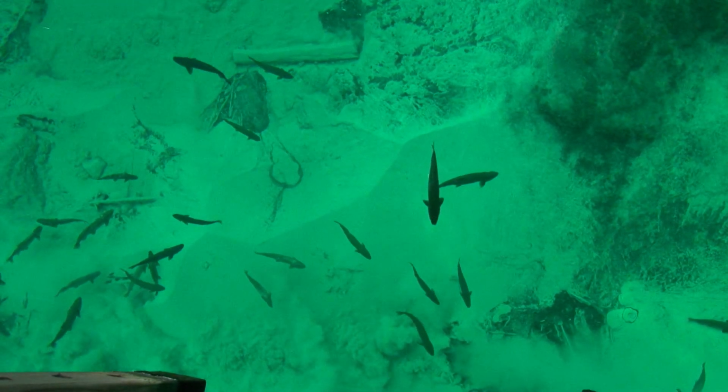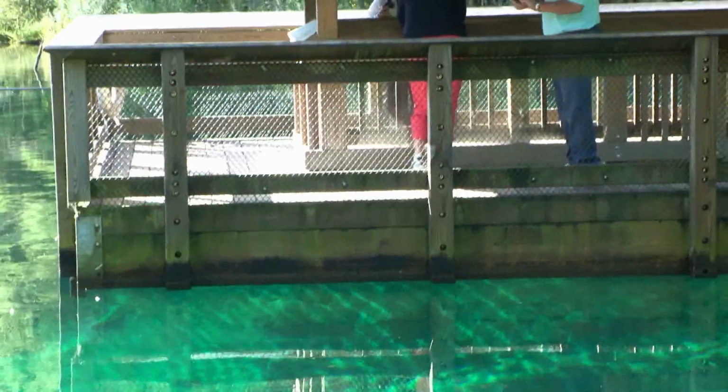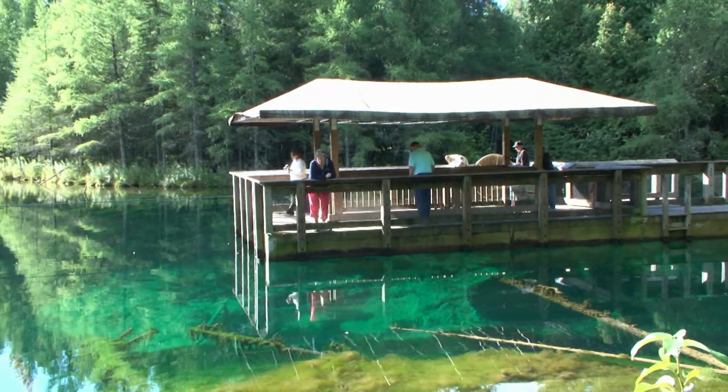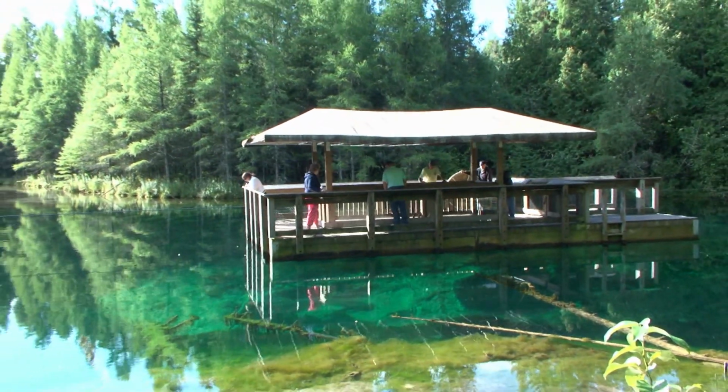The Kitch-iti-kipe Spring is the kind of place that's so cool, the second you get home, you tell everybody you know about it. So don't worry if you can't say it right, just make sure you get up here to see it. It's a real UP treasure.